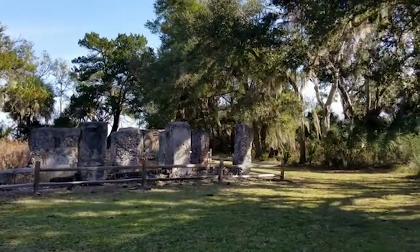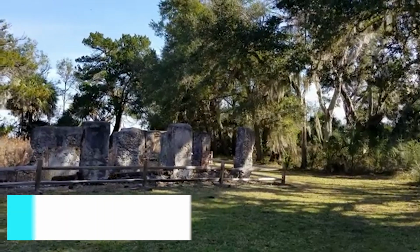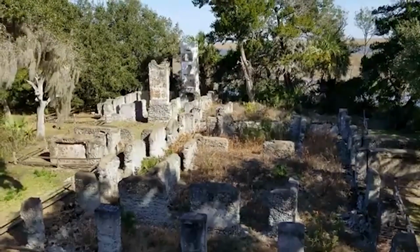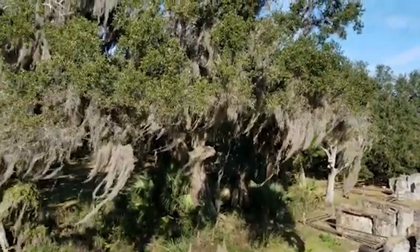Simon's Island. And now, the top activity on St. Simon's Island, exploring the Cannons Point Preserve. This 600-acre nature preserve offers unspoiled wilderness for hiking, birdwatching, and discovering the island's natural beauty.